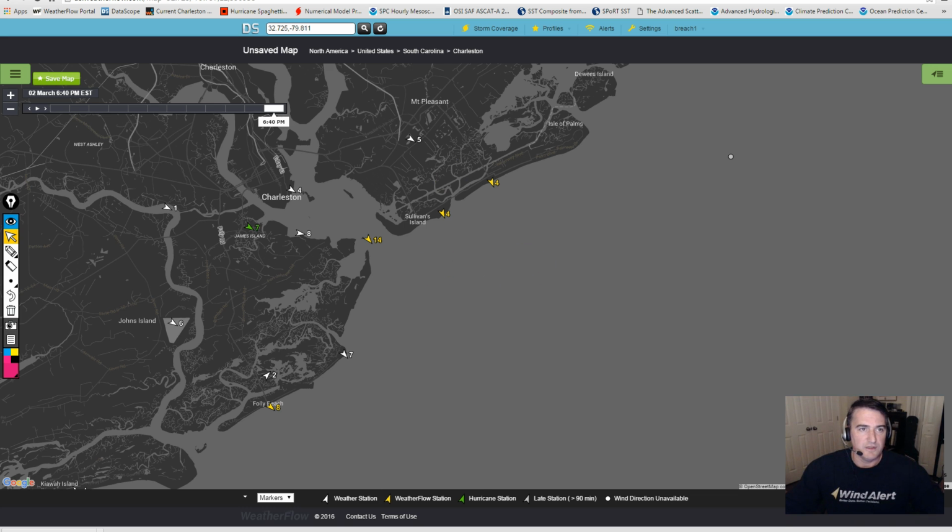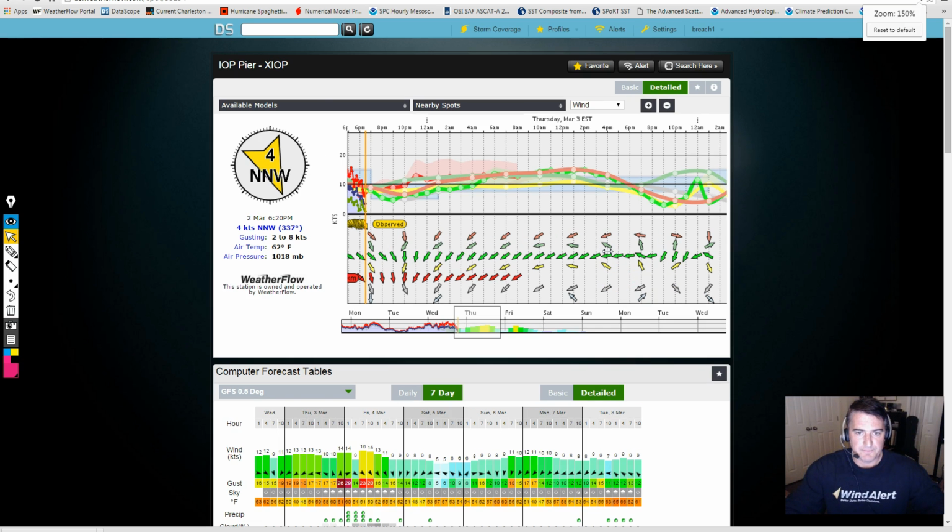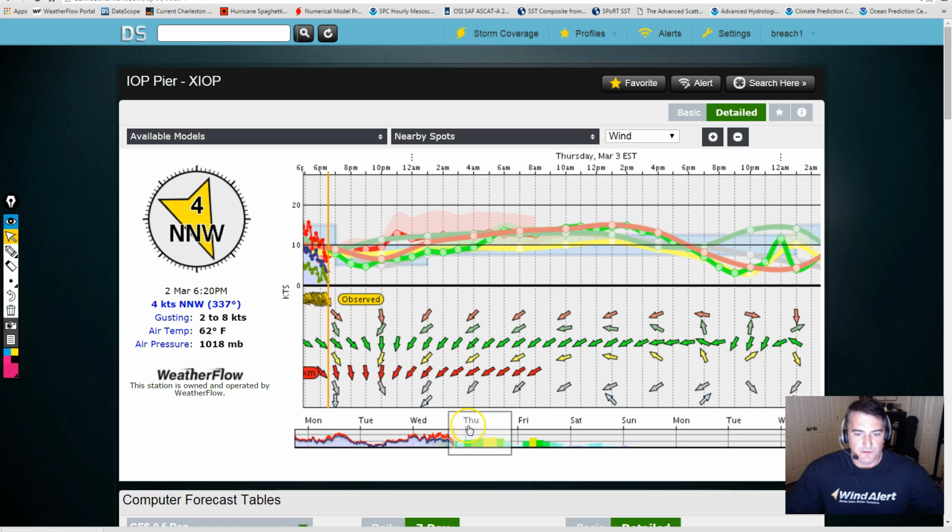Here's the details, and I'll blow this screen up just a little bit. So here's our winds for tomorrow. It looks like by 2 a.m., 4 a.m., we get that northeasterly lean. It may stay a little bit more north just because of the land cooling feature until tomorrow morning around 6 or 7 o'clock, and then we get that northeast turn, and then that builds throughout the day.